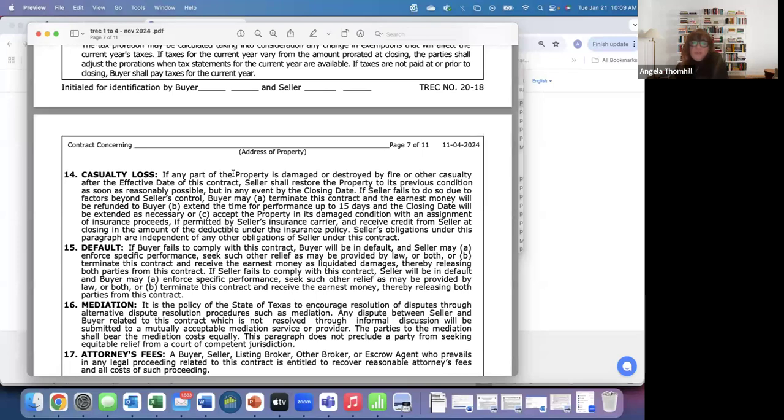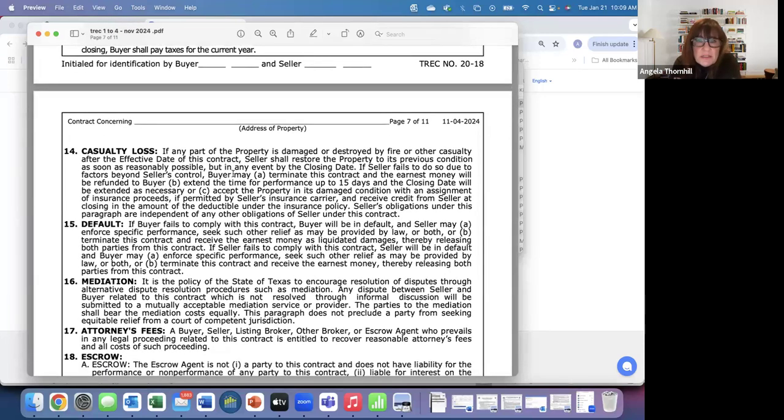So, we've had these situations, as we've had tornadoes, hailstorms, etc. happen. I will tell you the last option, accept the property in the damaged condition with assignment of insurance proceeds, is hard to do. Most lenders aren't gonna do it. But another option is you can just keep on extending the contract too. So this is beyond what's offered here. Default, the parties will be in default.